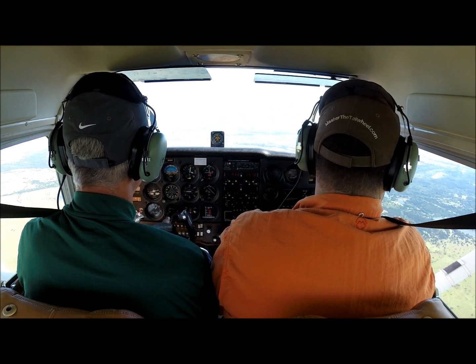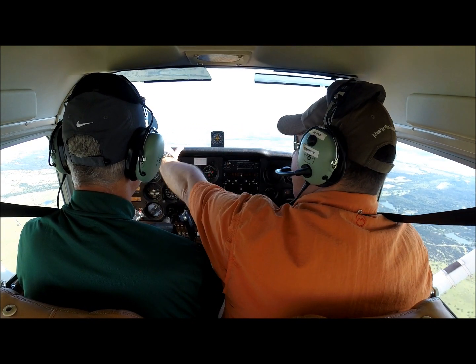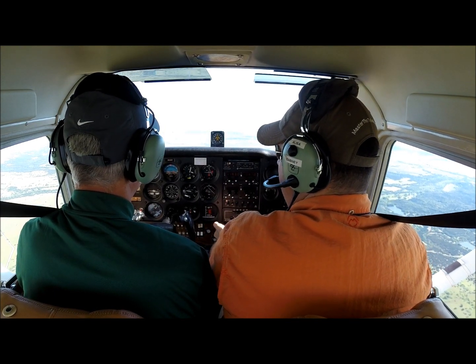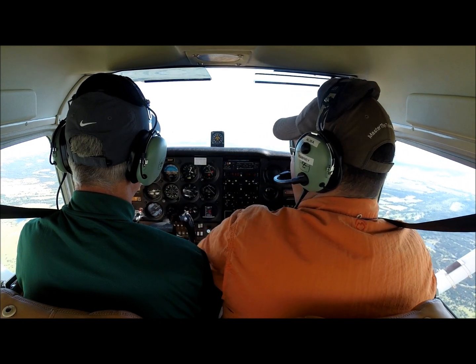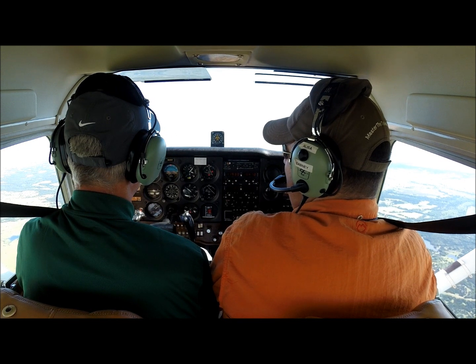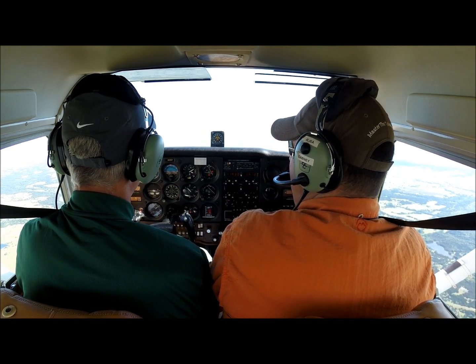Now, what if I want to climb? When we enter a climb visually, what do we do? We go full power and put the glare shield on the horizon, right? Well, what are we going to use here? We're going to go full power. We're going to put the airplane about one airplane width above the horizon here. Right about there. Your nose is going to be between the little 5 degree and the 10 degree hash mark there. See it? Sure.